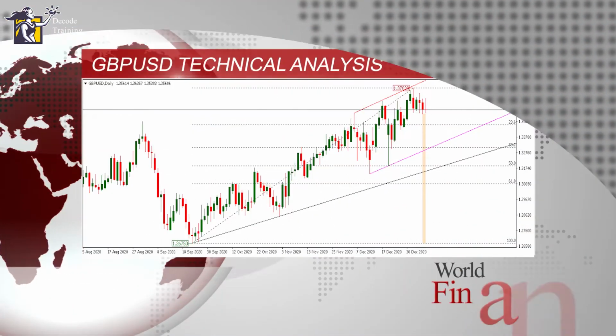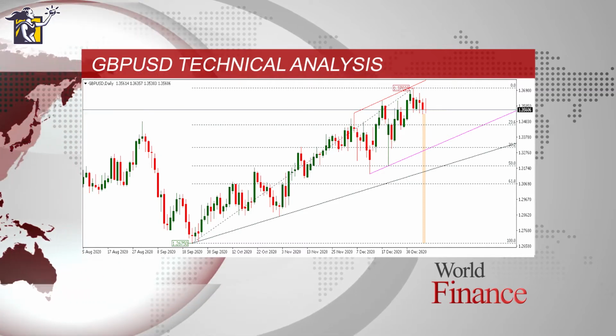And we're going to be starting with the pound USD analysis. The Great Britain pound slid down against the US dollar on Monday, decreasing the price of the pound US to less than 1.3600 ahead of release of US retail sales news. So this pair, the pound US, is currently trading around the 1.3560.